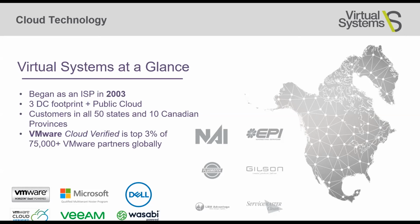So I mentioned we've got some of our own data centers. So we've got a 3 data center footprint plus the public cloud. We got customers all over in every state and 10 Canadian provinces. So what else they have? Territories up in Canada, and I don't think they got 3 territories in addition to the provinces. We're not in all of those.